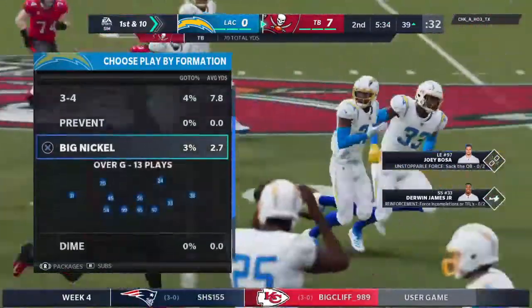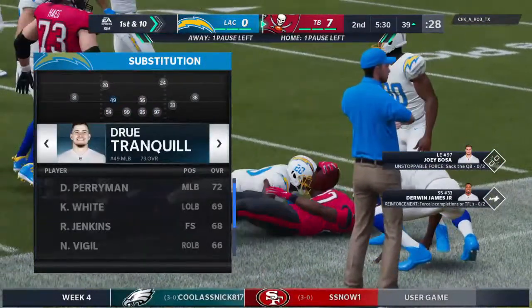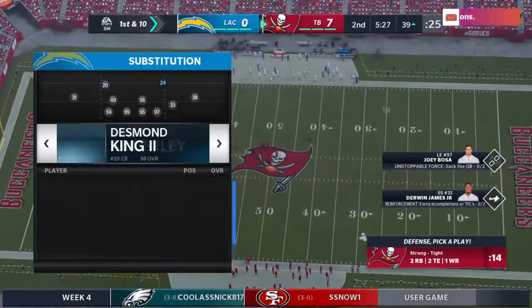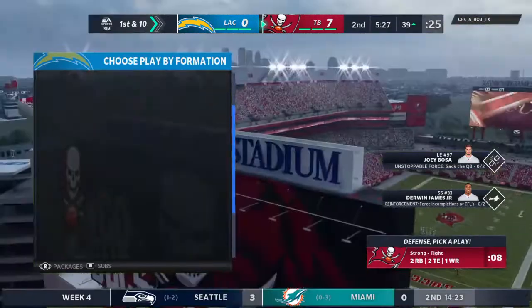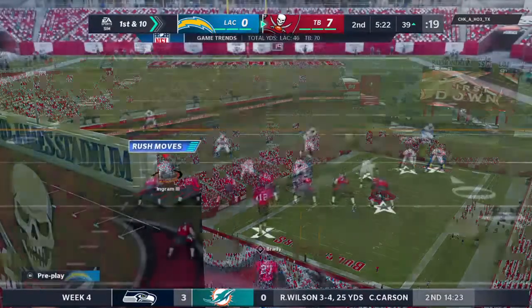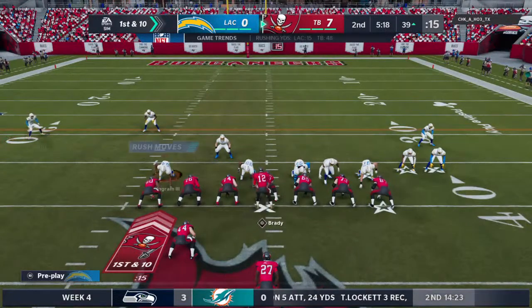He's able to rip off 32 on that one. It's a 1st down. So how about that for a chain mover? They're all the way down inside the 40 now for 1st and 10.